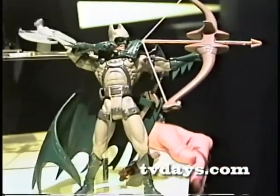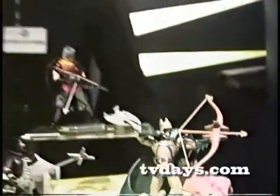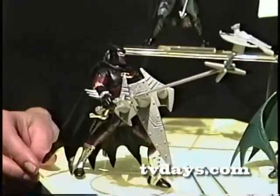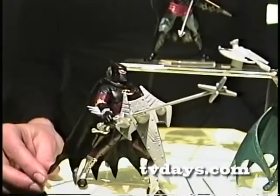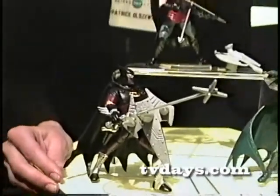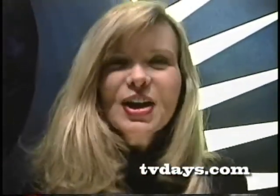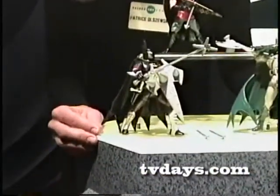Okay. Say who he is again? That's Longbow Batman. And we have Dark Warrior Batman with his slashing sword action and mace club. Show example how it works? Well, he just hangs there. Okay, say him again. We have Dark Warrior Batman with his slashing mace action and shield.